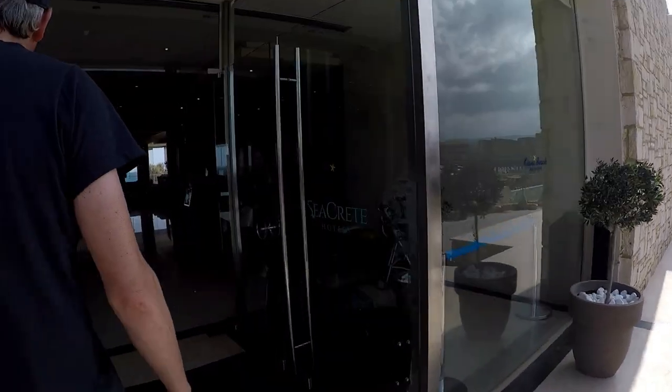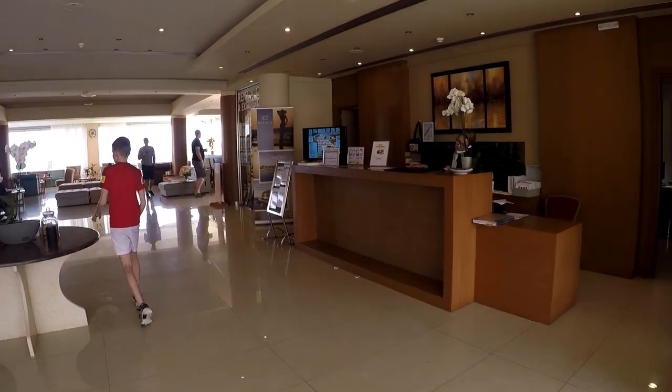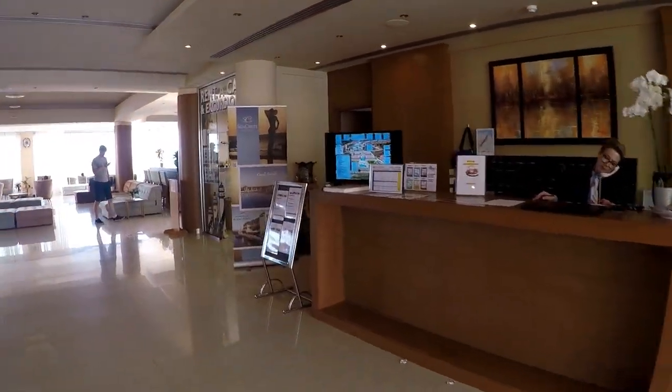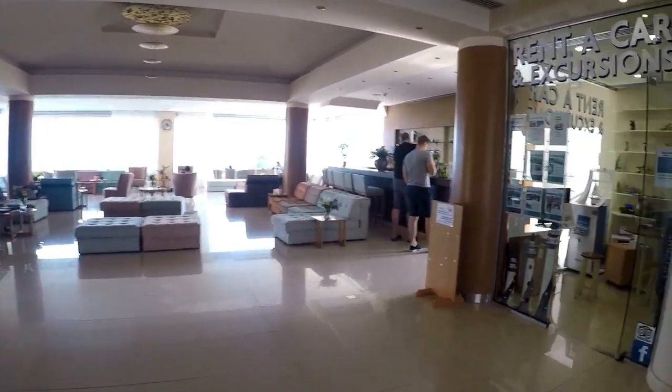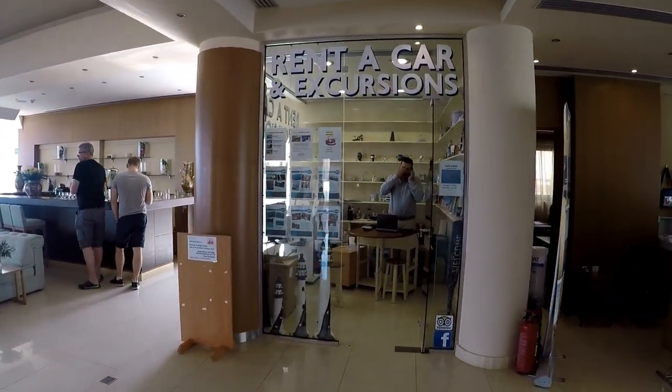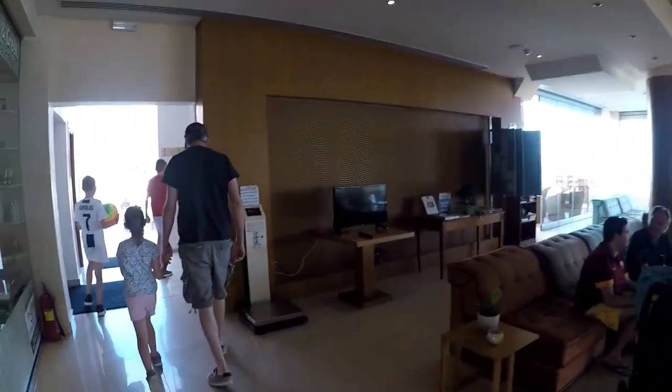So we're walking in now to the reception at the Kiani Beach Resort 1, the original resort. So within reception they have this area here where you can rent a car and also book excursions. It's really convenient and everything leaves right from the hotel.